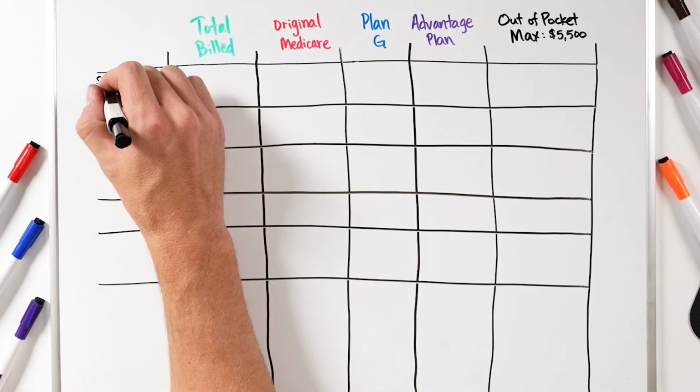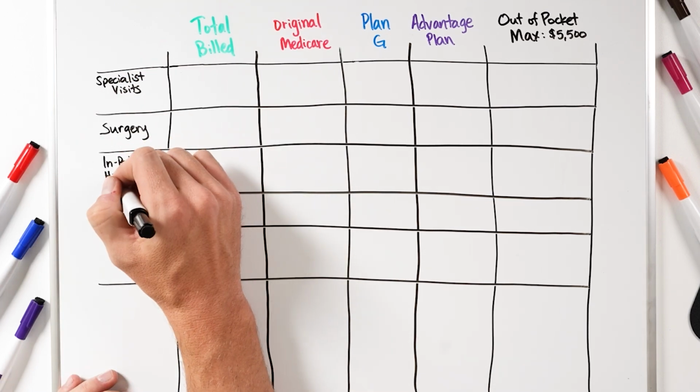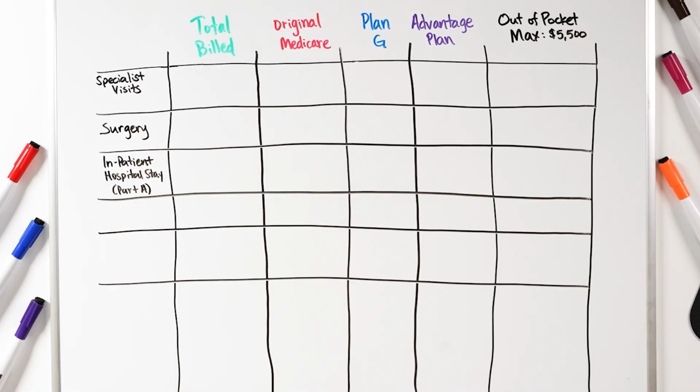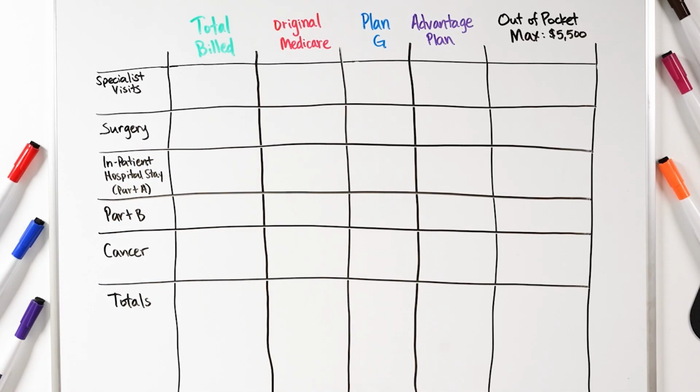All right, we've got all of the preliminary stuff out of the way. I think you can already see that there are some significant holes in Original Medicare, so let's see how this goes. We'll start with something small like a specialist doctor visit, and then we're going to increase in severity here. So we'll move into a surgery, then to an inpatient hospital stay, and end with something catastrophic like cancer treatment. To keep this video under an hour, we are going to skip over a few minor costs and focus on the major costs that people would see.